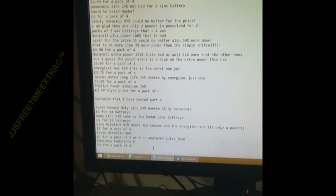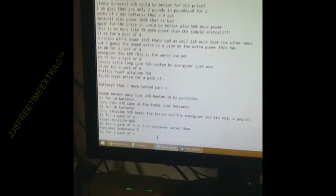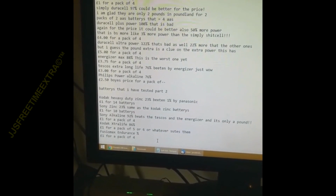Anyway, I'm going to take a huge sleep now, and in the morning we'll do the final battery test of the Fusio Max Endurance. Night night.